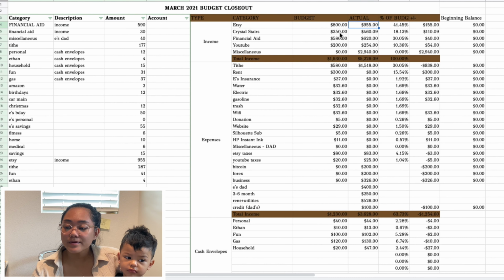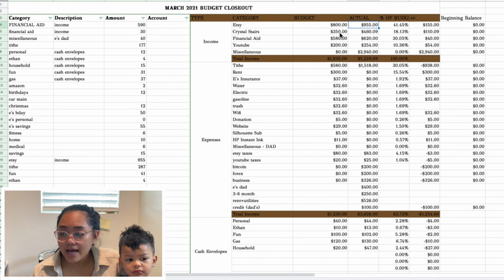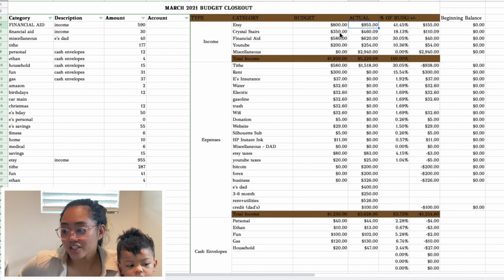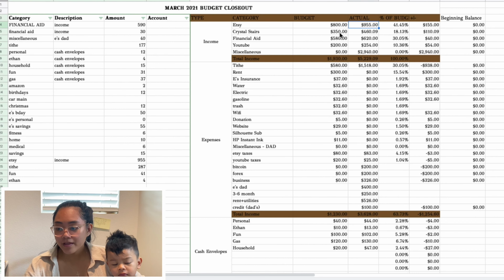Okay, so next we have Crystal Stairs, and I estimated $350, but our actual was $460 and 9 cents.